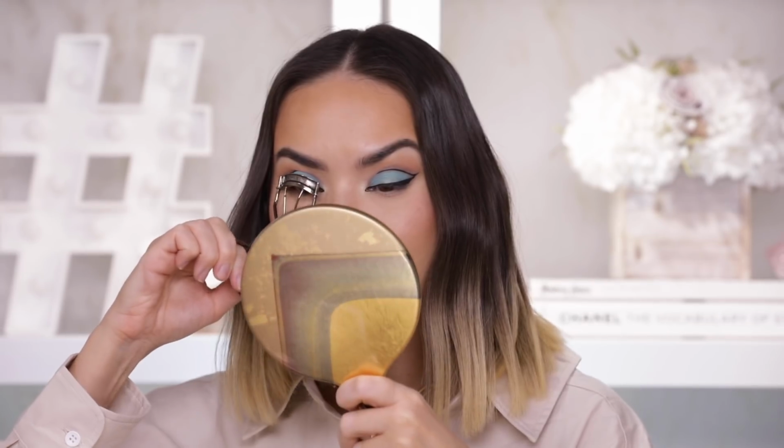Anyway, moving right along. I'm gonna curl my lashes. I feel like I could go for a natural lash moment today for this look, or maybe, I don't know, I'll add some like half lashes or something. I want to talk about my new favorite mascara for the month, and it is a mascara that I have not yet mentioned here on YouTube. You have not seen me test it out, even though I have been testing it out for some time now.